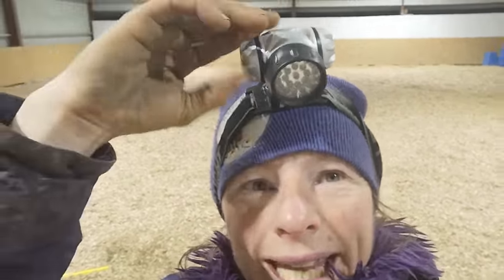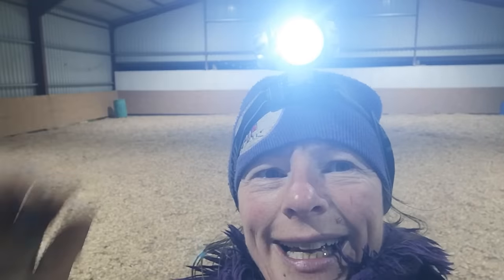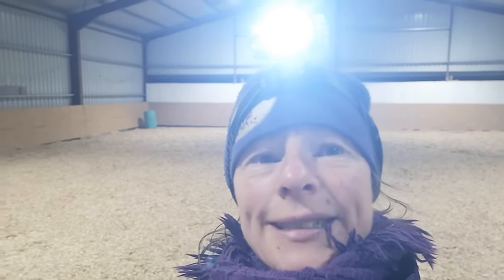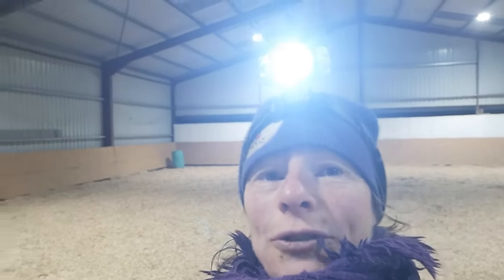And I put my head torch on now. Hope it works. Oh yeah, it does. And I go and do a bit of mucking out outside, and then that's done. I won't take you because it's all dark and you've seen me mucking out already in the morning. So not very exciting. Now, I just noticed that our mains water is off.